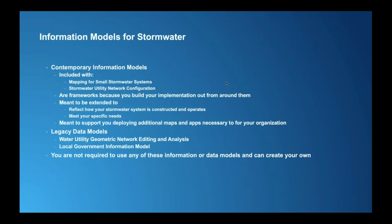So let's keep diving into the information model. As I mentioned, we have multiple information models for stormwater, and I think of these really in two different categories. We have what I like to think of as contemporary information models. As the name implies, they are designed for today's ArcGIS. And they are included with the Mapping for Small Stormwater Systems template, and they're also included in the Stormwater Utility Network Configuration template. And what you can think about those information models as are frameworks.